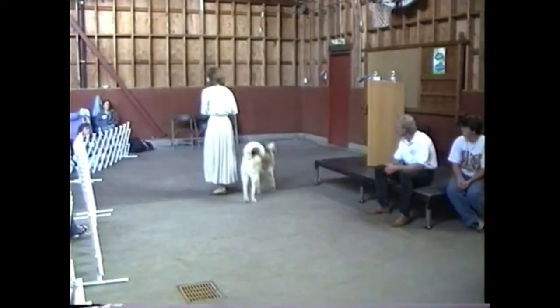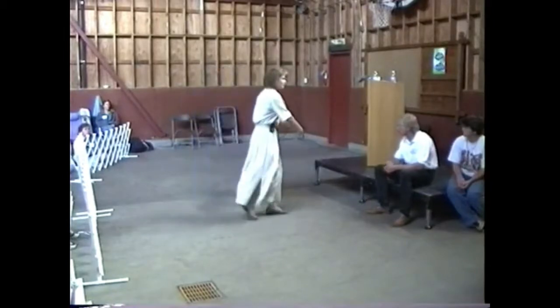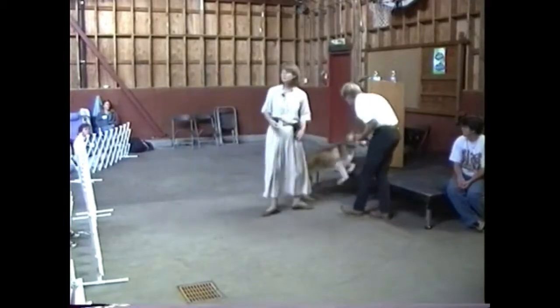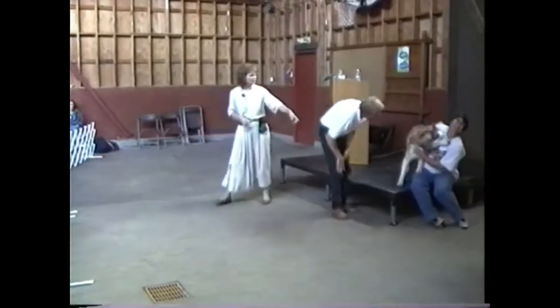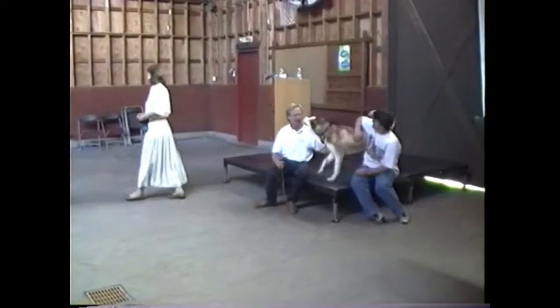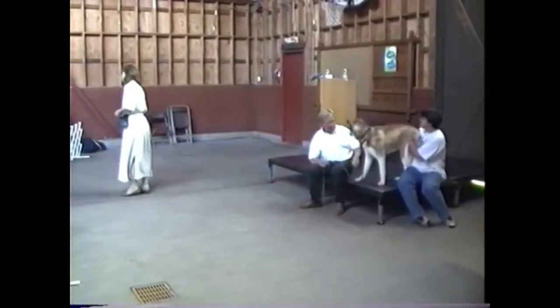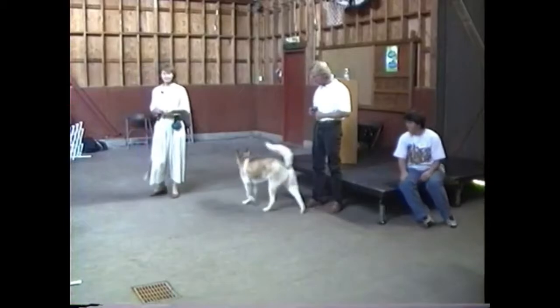Oh, that dog. What would you do about that dog? What would you do about the husky? Yeah, he's really worried about Mom. He knows Jim, so maybe he'll be a little better. What would you do about the husky who doesn't care about food? Oh, shoot. Well, there's a squeaky. I use a lot of squeakies on dogs who don't care about food.